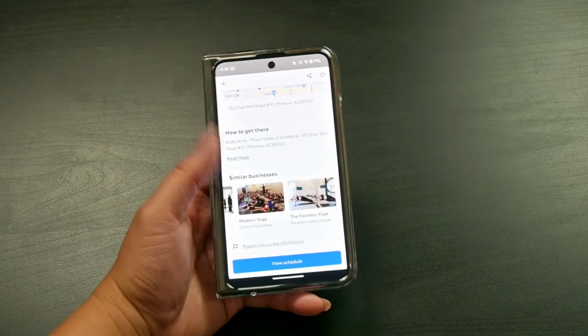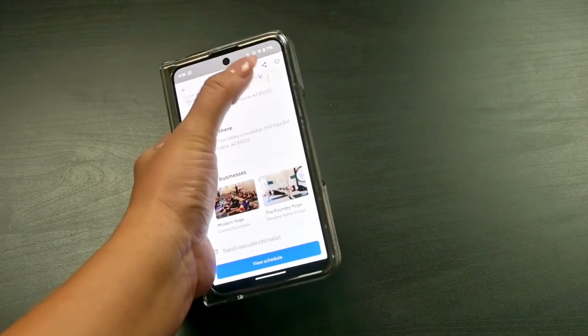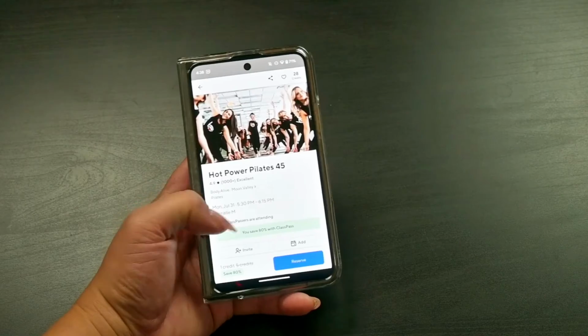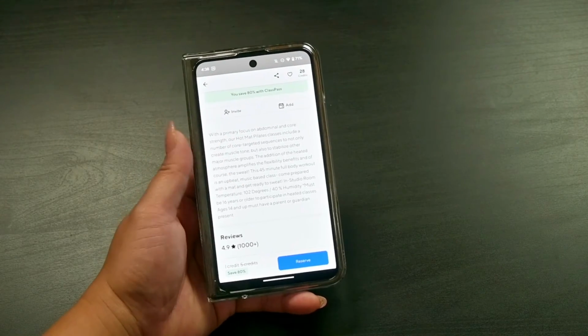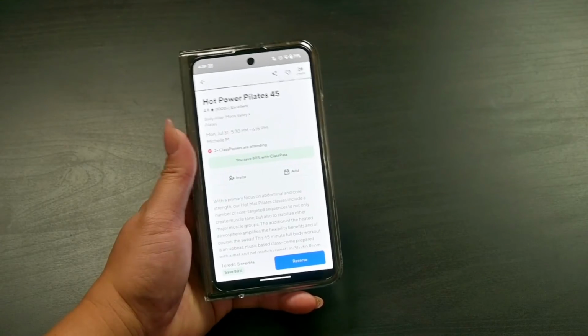So in Arizona, parking is really important because you don't want to be late to class. But in New York, a shower is very important because you don't want to be late to work or be grossed out in a subway or something, right? So if you click on the actual class, it also gives you a class description per class. So it's really good to see what type of class it is.